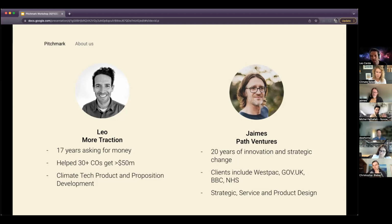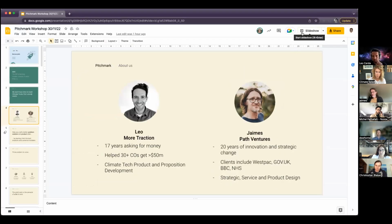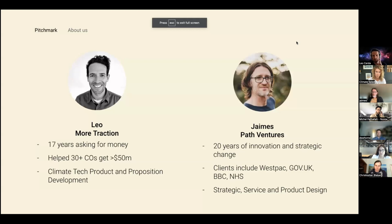I founded Path Ventures. We're a design-led strategic consultancy, and we use design and the design thinking approach to help organizations tackle big strategic change and ideally accelerate it. So a lot of what we're about is helping you to get there faster through much clearer understanding of what the problem is you're trying to tackle, how you're going to tackle it, and quite importantly for what we're talking about today, how you communicate to other people about what it is that you're trying to achieve to bring everybody together. So I'm joined today by Clementine, who's one of the designers in our team.